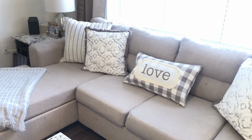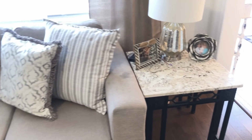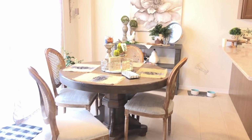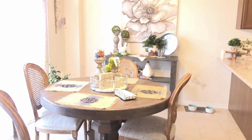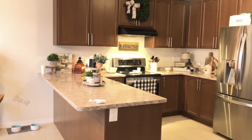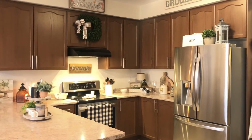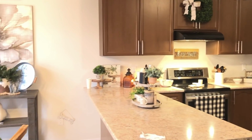So that's it. All right, I'm going to take you quickly into the kitchen because there's really not much to see. And I know most of you have seen it anyways. But for those that are new here, this is my kitchen eating area. I love my eating area. I do not at all love the kitchen cabinets. Me and these kitchen cabinets are not friends. And I don't like the layout of this kitchen at all. It's a really bad layout.